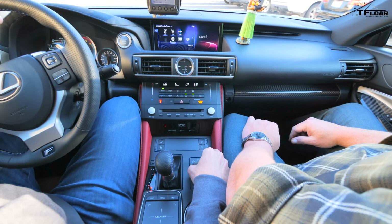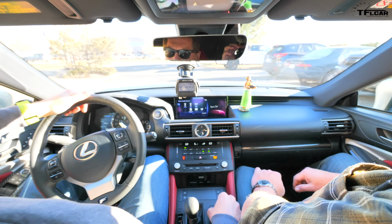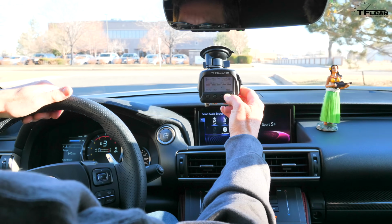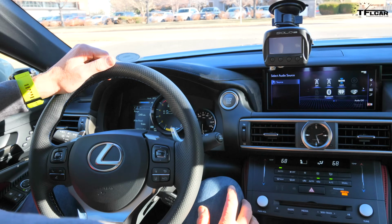Yeah, it changes the way the chrono works. There's Sport. Let's go to Sport Plus. There it is. Ooh, now we're in Sport Plus. We need this to reset. Yeah, well, this has got to kind of also reset. So let's talk about why Doug hated this vehicle.